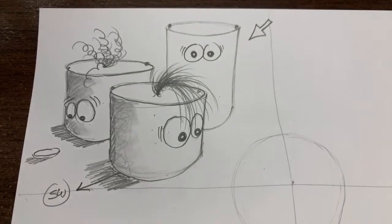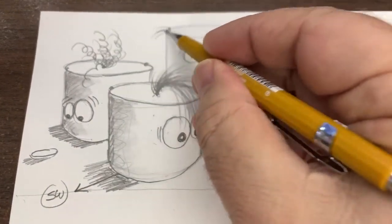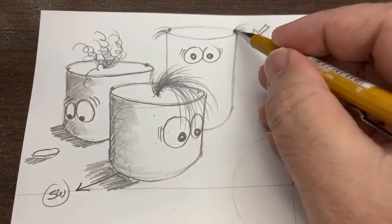Someone type that in. Someone type in, we're more than s'mores. Do you know what a s'more is? Look, here's Grandpa's hair right here. Isn't that funny? There's Grandpa's hair.